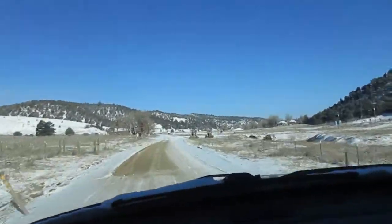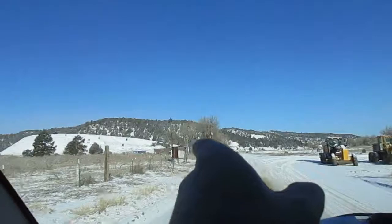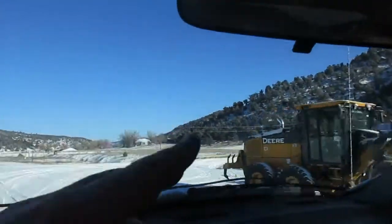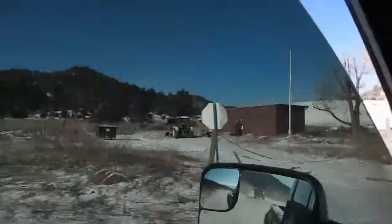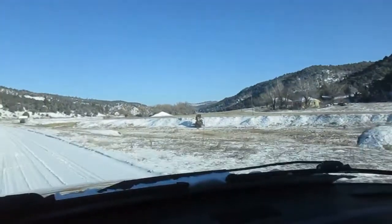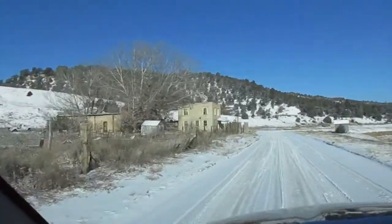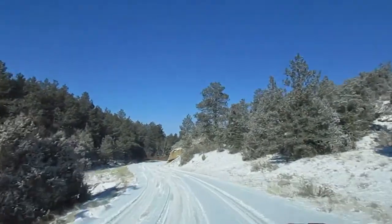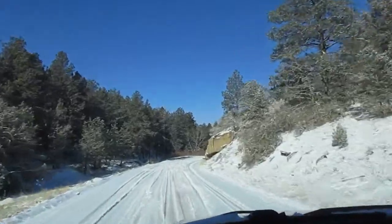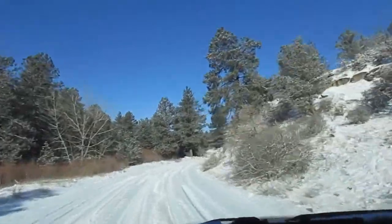Okay, right here this is the old Bon Carbo post office on the left. You got mailboxes here now instead of a post office. You don't want to go right, just keep going straight. Old coal mining town. So we're just still on the same road. We're starting to head up into the hills a little bit now. It's kind of pretty. Used to drive this road a bunch when we first got here. I still remember the bumps in various places.